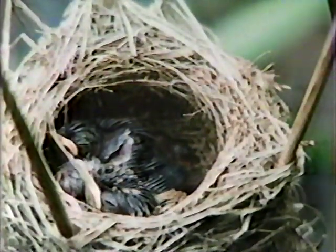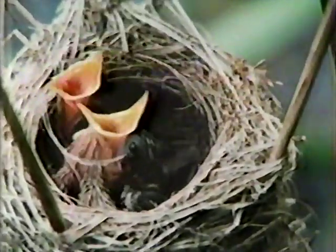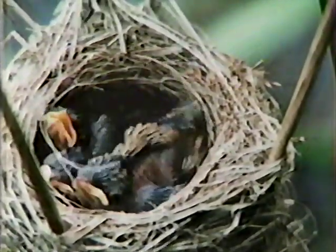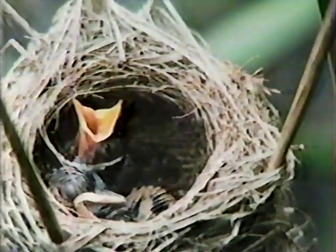3 or 4 chicks is the usual size of the clutch. Their diet, like that of the adult reed warbler, is insects, plentiful in a watery habitat. The chick's tail wagging signals imminent defecation. The parent collects the fecal sac and prevents the nest being soiled.